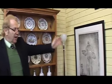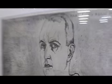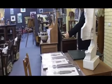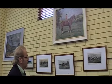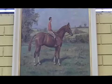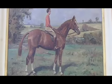Along here, some early etchings by Frank Sepp. You can see, in fact, it's not Frank Sepp, it's Sepp Frank. Vanity Fair prints along here, original ones from the 1870s, 1880s. This is superb. This is a lovely work by Arthur Grenfell Haig, an English artist who specialised in painting horses and thoroughbreds. And look at the quality of the work. This is an exhibition piece.